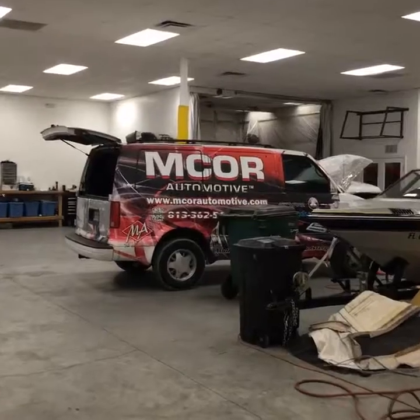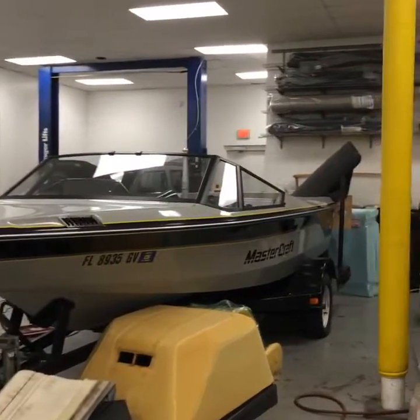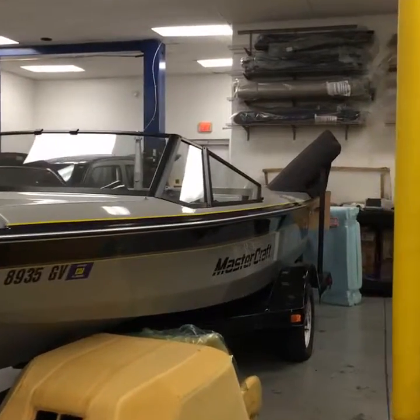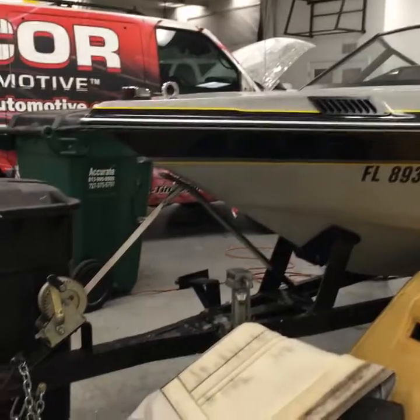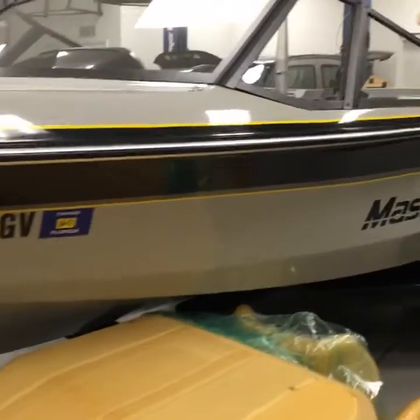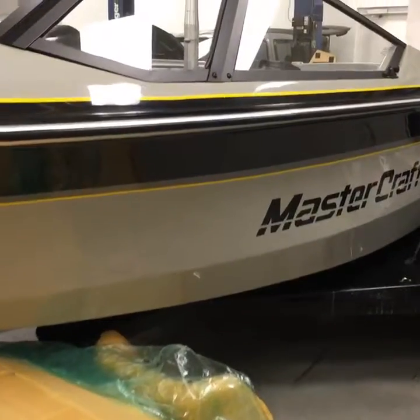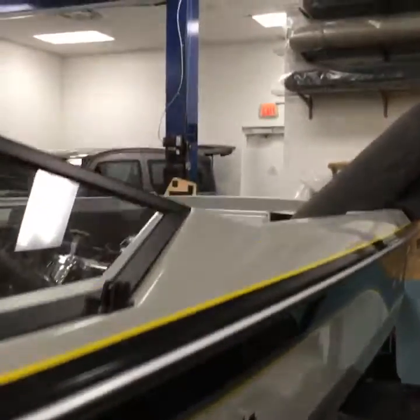So I'm going to come over here and show you a couple other little quick projects that we've got going on. A lot of people are at lunch right now, so it's nice and quiet in the shop. I can show you a couple of cool things. So this is a really neat MasterCraft. This is an older 80s MasterCraft that's been completely restored, except for the interior. We're working on that now. Beautiful old ski boat. These things have a ton of value in them, big following.